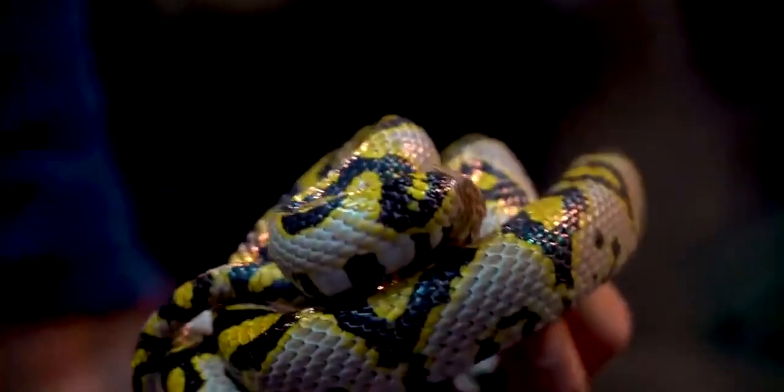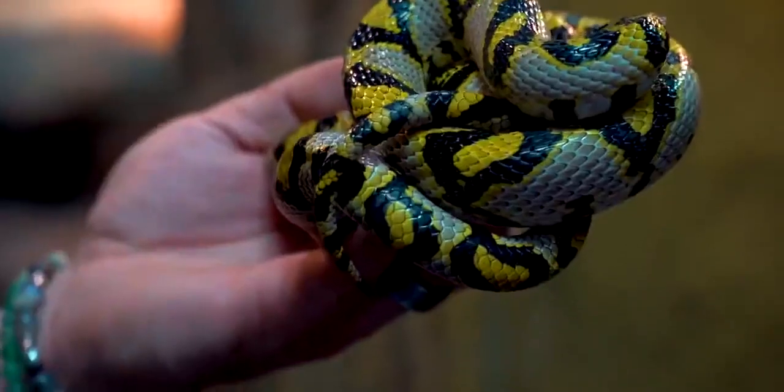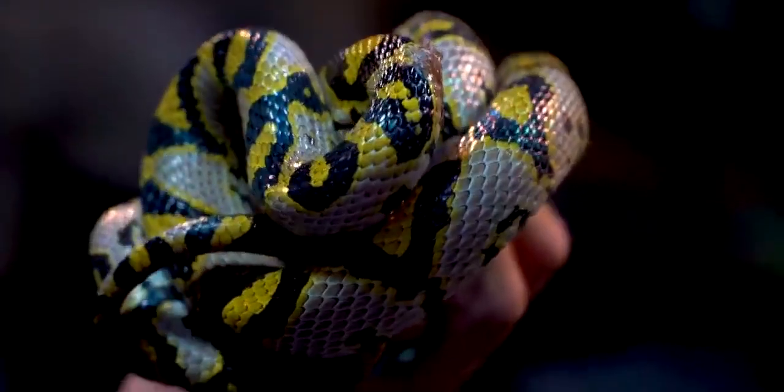Notice the Mandarin rat snake just shed out, and she looks absolutely gorgeous. Of course, Mandarin rat snakes are native to China and just a really cool animal. When I was younger, I used to see these imported, and they came in relatively cheap, like $50 or so, but literally 99.9% of them perished because they just didn't do well.